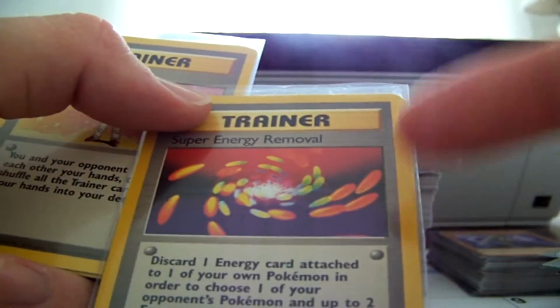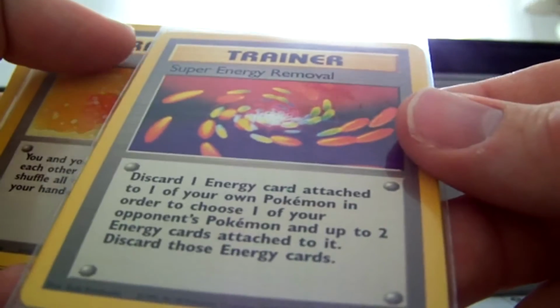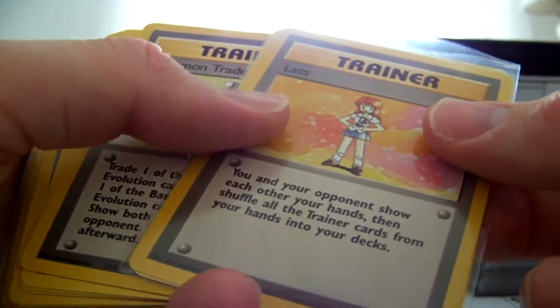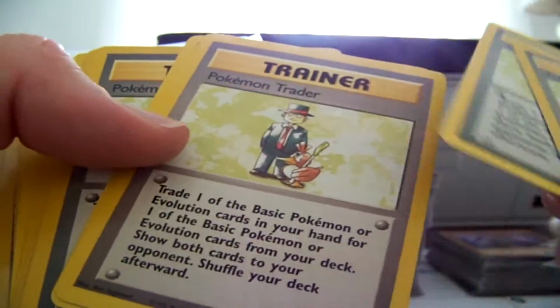Super Energy Removal, I believe this is one of the harder rares to find in the set for trainers, if not the hardest. There's a few in there. Got a couple last. More Pokemon trainers here.